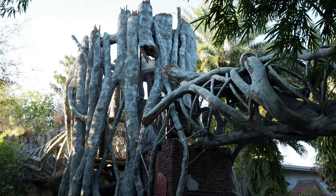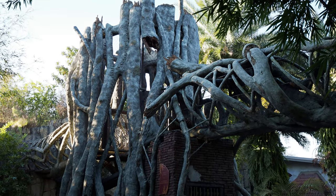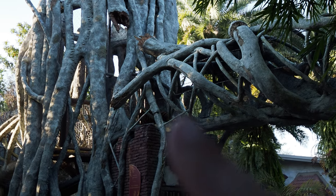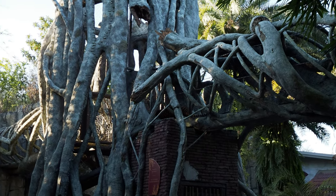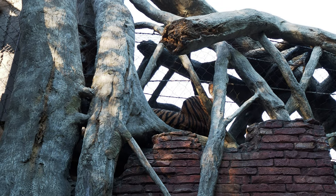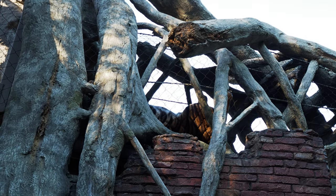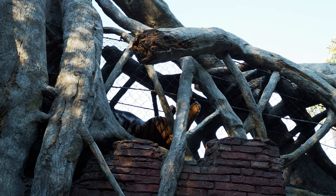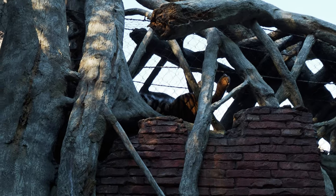Deep inside this lumber structure here, there's a tiger right there. See that? That is a tiger. There you can see a little piece of it. Oh, look at his little leg. His big legs, those are big. Wow. Oh, I just want to scruff that belly.